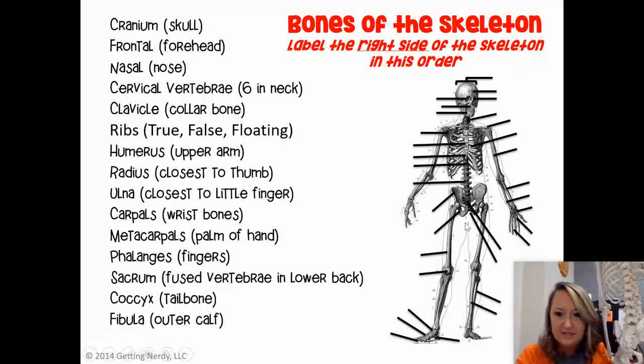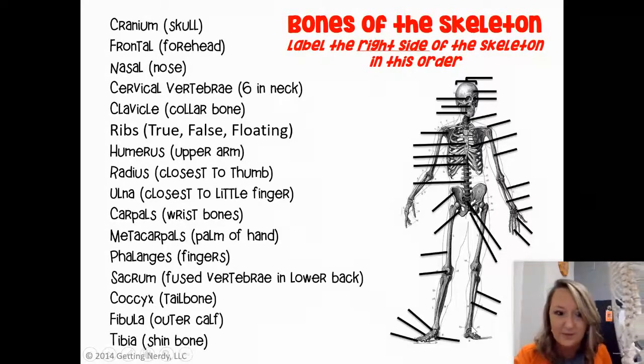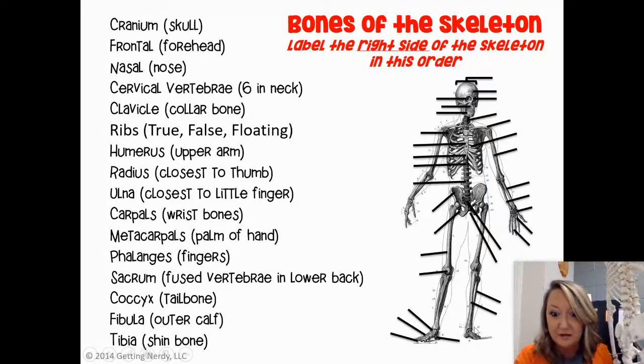The fibula is the outer calf, so that's going to be this first one right here. It's the thinner of the two bones. And your tibia is your shin bone. It's the thicker one, okay? And if you were watching the Cowboys game a couple weeks ago, there was an injury, right, to Dak's tibia and fibula. So those are the bones that you're going to need for your project.